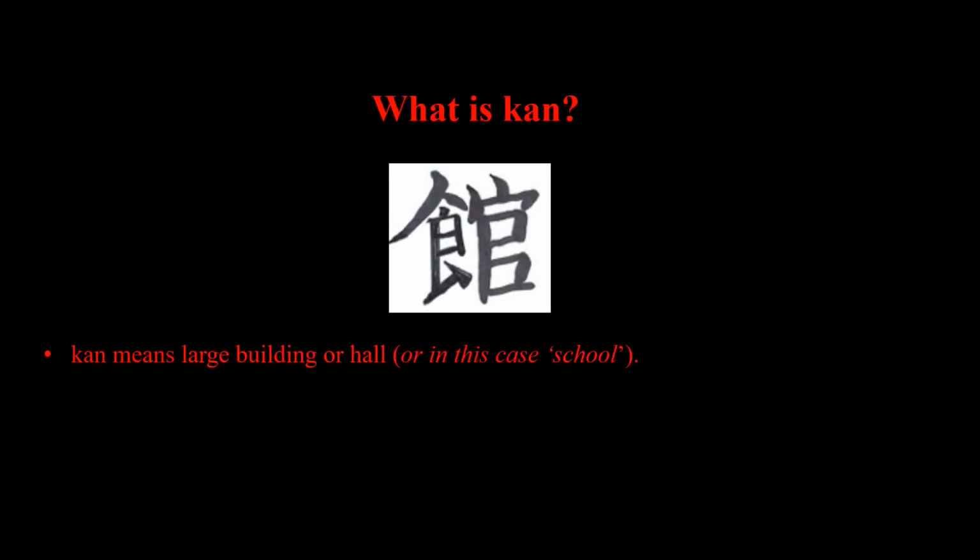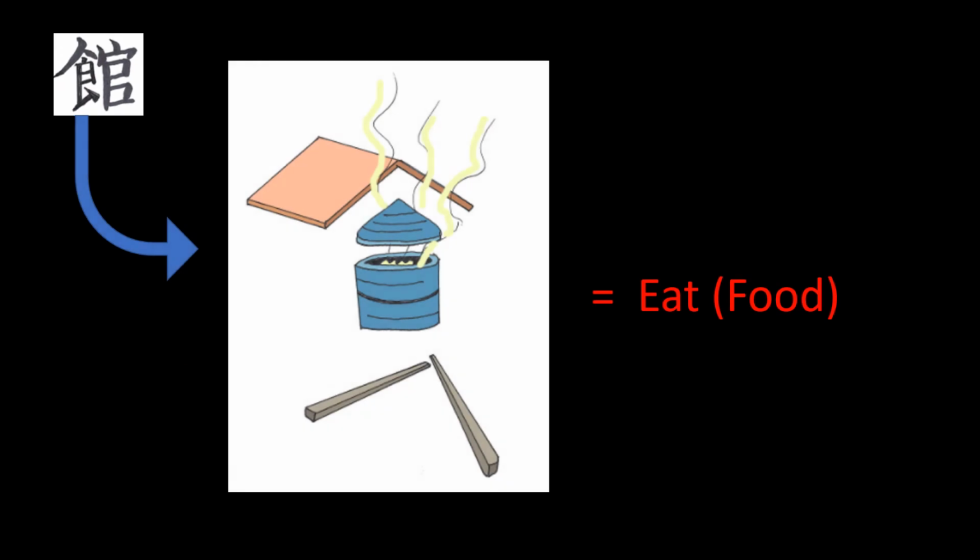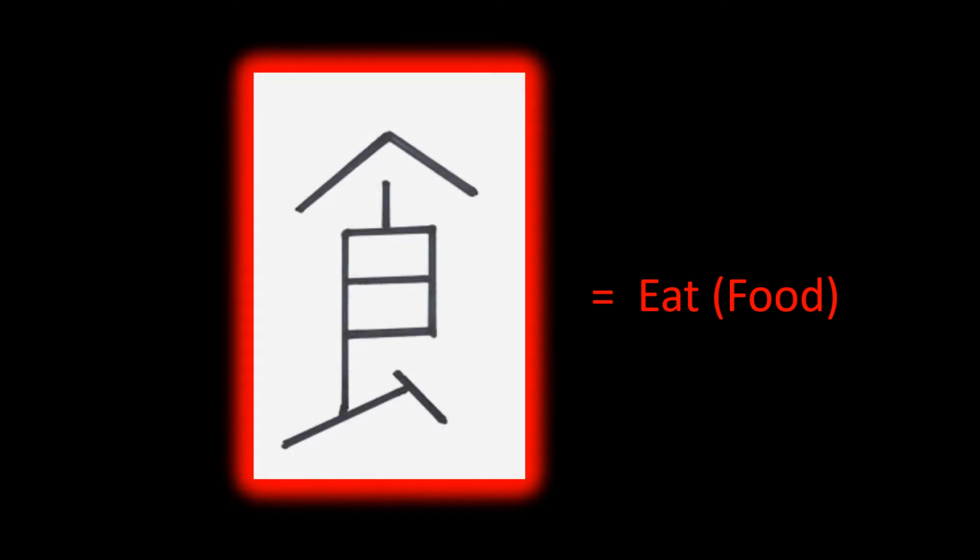Let's look at the third part of the kanji for Shotokan. And what is kan? Basically, kan means a large building or a hall, or in this case, a school. Let's look at the three main parts that make up this kanji, which is basically eat, roof, and buttocks. The top left-hand corner is the kanji, and the left part of it is the symbol for eating or food. Visualize a roof and food in the center and chopsticks underneath it. Here is the kanji for, again, eat or food. Visualize a roof on the very top. Picture the food in the center, and then chopsticks on the very bottom, or hashi.